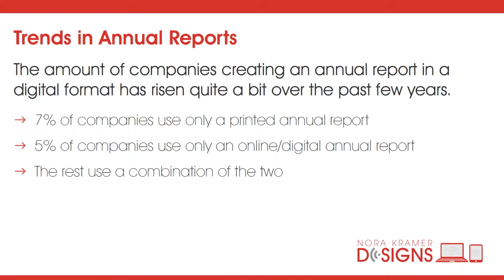The rest of the companies, which obviously is a large majority of them, are doing a combination of both. They're doing both a printed annual report and they're creating either an online website or some sort of version of their printed annual report that they can deliver through their website or through a specialized secondary website specifically for their annual report.